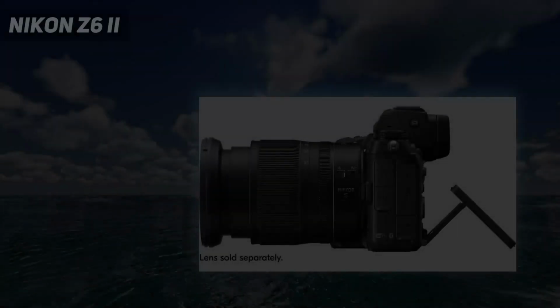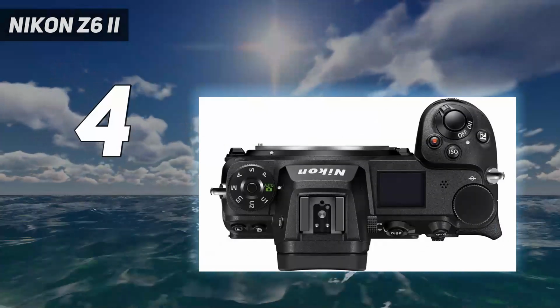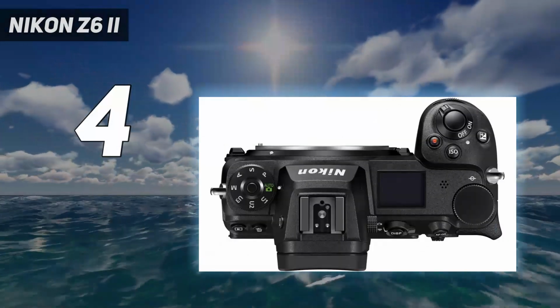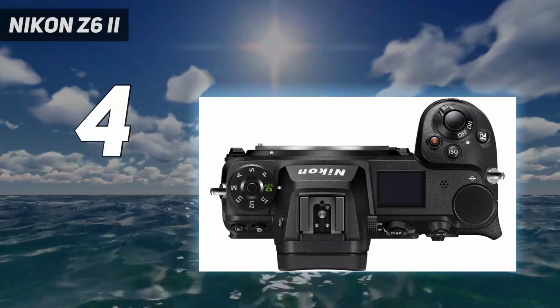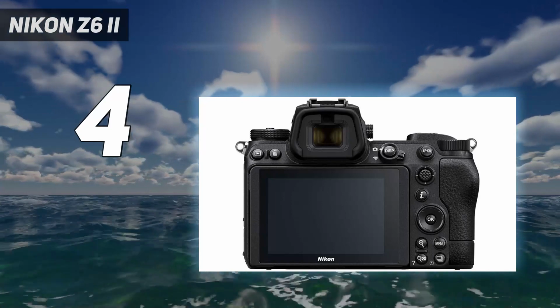Coming at number 4, Nikon Z6 II. Autofocus is a useful feature on a modern camera, but it's something that many struggle with in low light conditions. Enter the Nikon Z6 II, which addresses this issue extremely well.